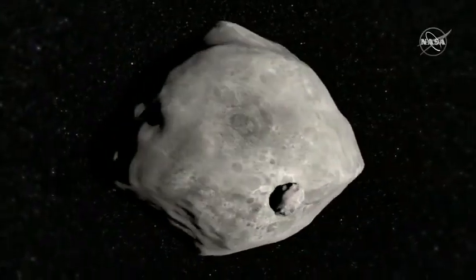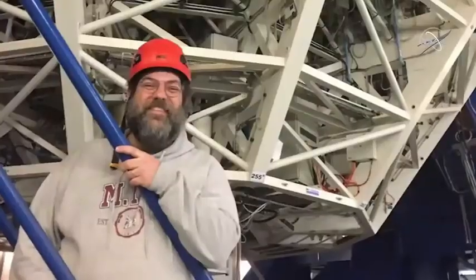I lead the group of astronomers that are going to measure how much DART changed Dimorphos' orbit using ground-based telescopes all over the world. This is an animation. You can see Didymos and Dimorphos as one point of light.